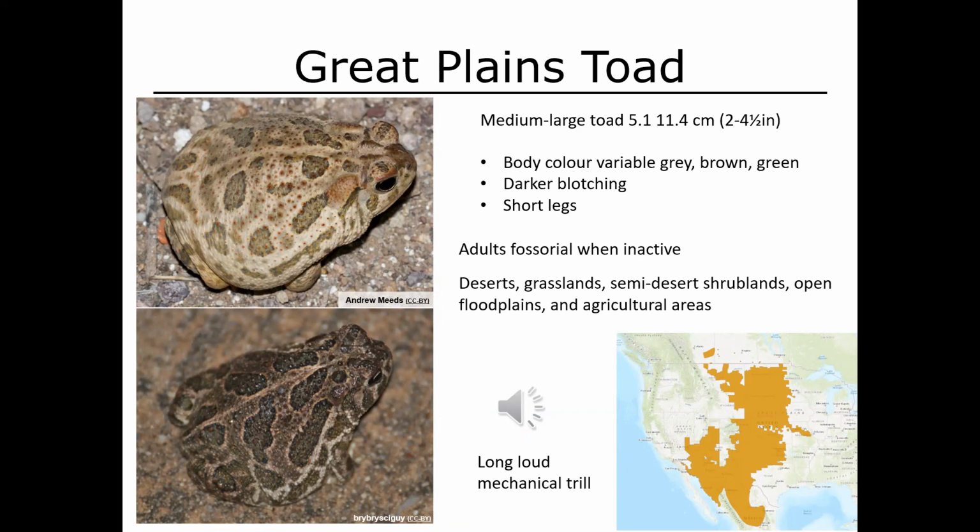This is another one that tends to be secretive and more nocturnal as well. You'll find them in deserts, grasslands, semi-arid shrublands, open agricultural areas, and floodplains. And they have a long, loud metallic or mechanical trill. It's almost warbly. I don't think there's a name for it, but when you do this as a kid, you can imagine doing that. And that's what the Great Plains toad sounds like.